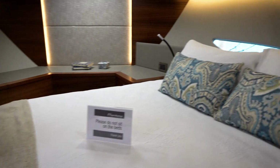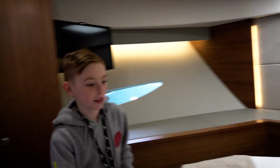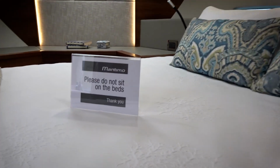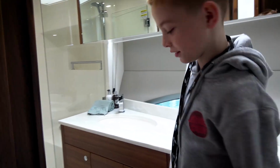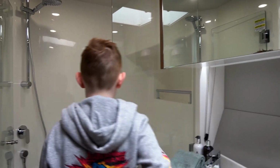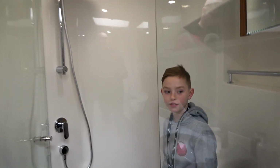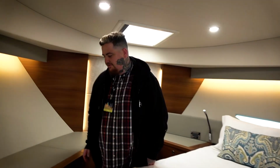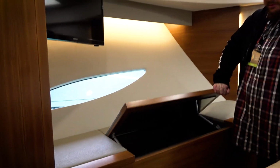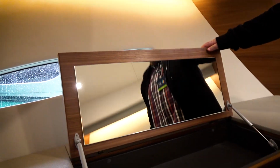Oh, there's a bath? And this is my room. Spacious head. Yeah, that's a nautical term. Please do not sit on the beds. Come on. What, no bouncing? How are we supposed to try them out? That's great. So that goes all the way through. So this is an ensuite and a day head. And then shower. I've never understood why you want to sit in a shower. The cabinetry is insane. Oh, wow. Oh, you can do your makeup.